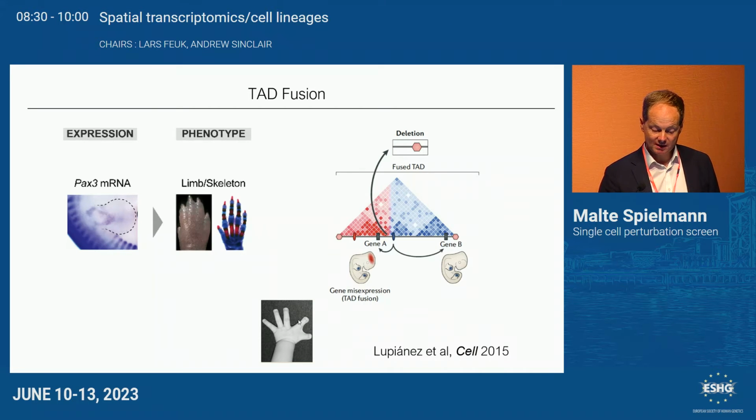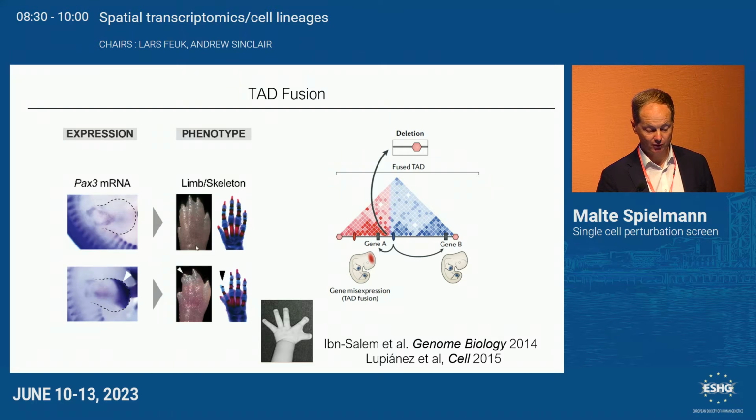Now we wanted to see if our mouse has the same phenotype. So like the patient, we deleted the boundary, and suddenly you see the neighboring gene being hijacked, and the mouse has exactly the same phenotype as our patient. So here's short thumb and short index.